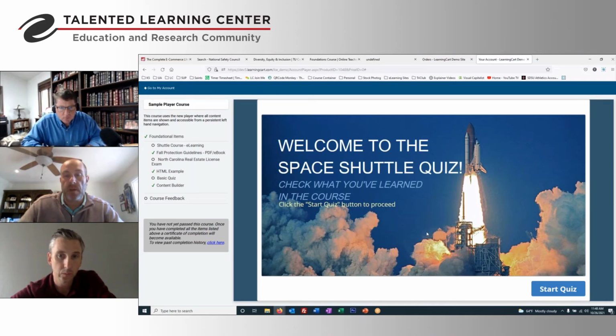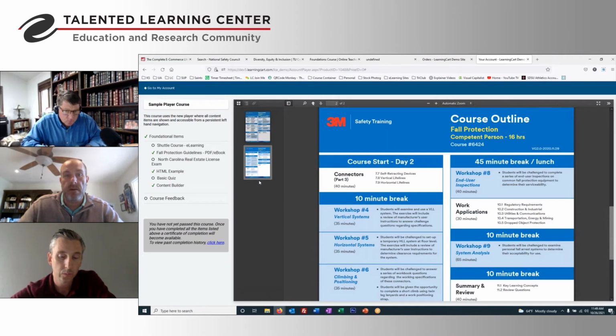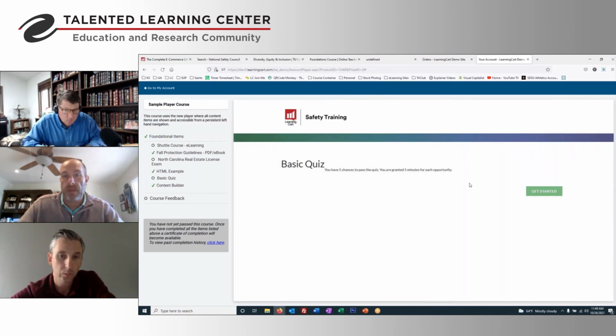So this is actually kind of the player window. This would be an e-learning course, as you see here. Then you see all your content items here. You can have a PDF/ebook that would play here. You can disable printing, disable forwarding. You've got a quiz builder as well. You can go ahead and launch that within here. Then all your tracking takes place here as well, in your certificate.